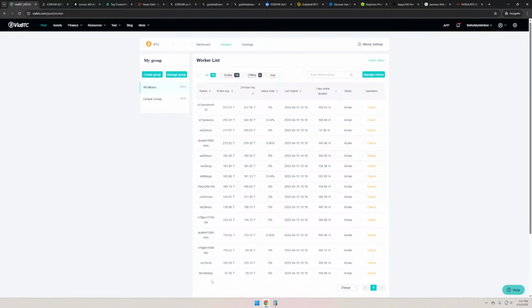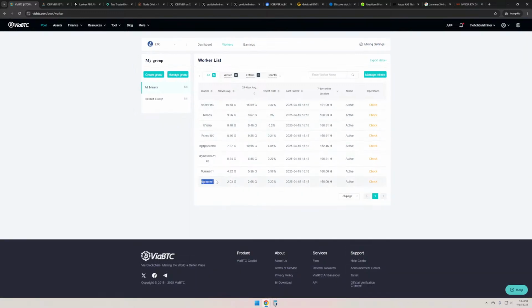This is what we were talking about earlier. KissCE 39 up to the S21 Pro up here at 240. And then down here, Litecoin, Scrypt mining, DG Home 1 at the bottom, up to an L9 at the top.